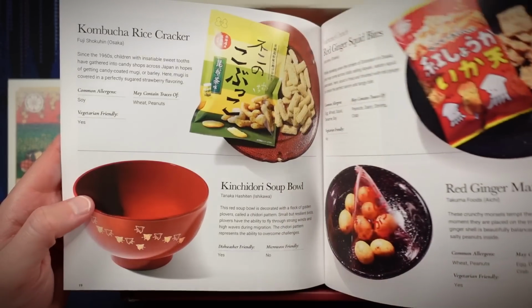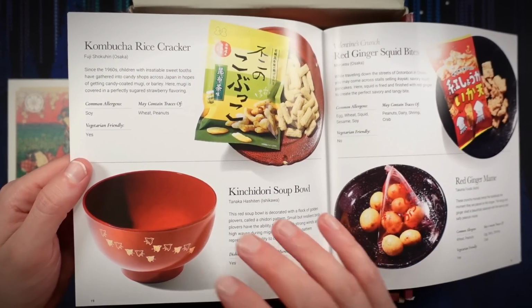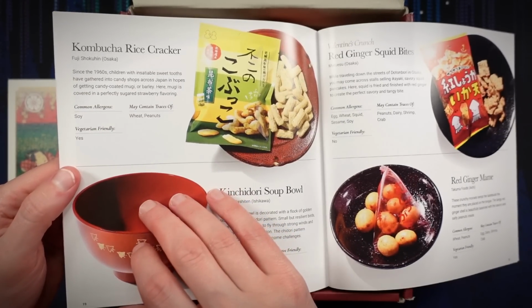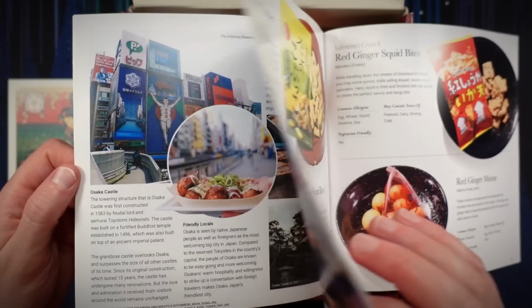But now I do. And of course, there's that piece of tableware I mentioned in each box. This one looks pretty cute. It's a little soup bowl. We'll learn more about it later when we take a look at ours.